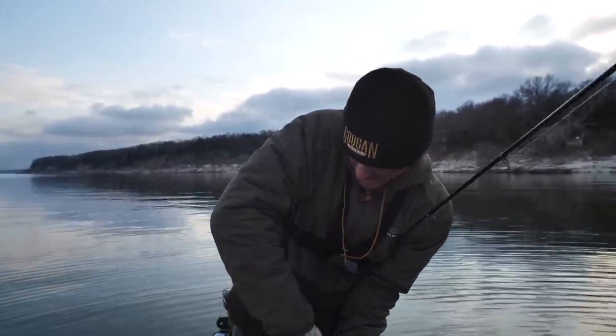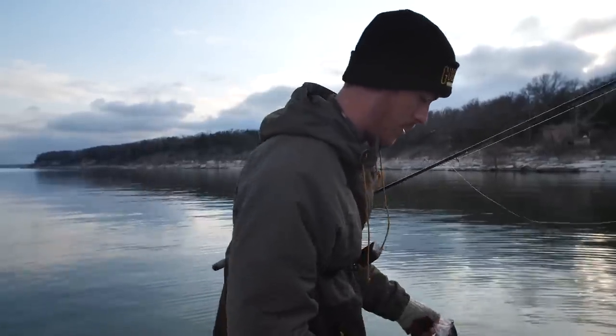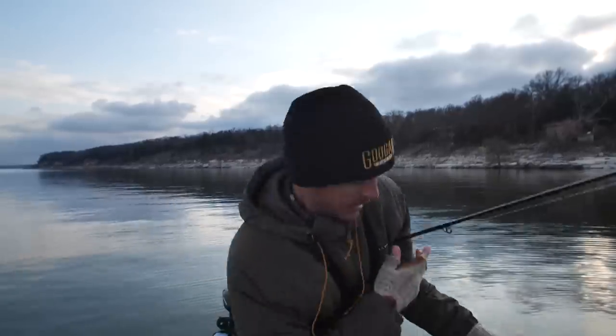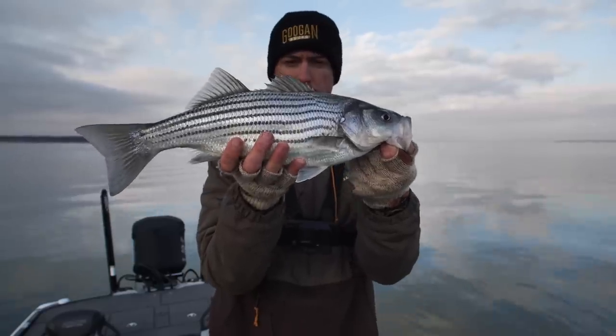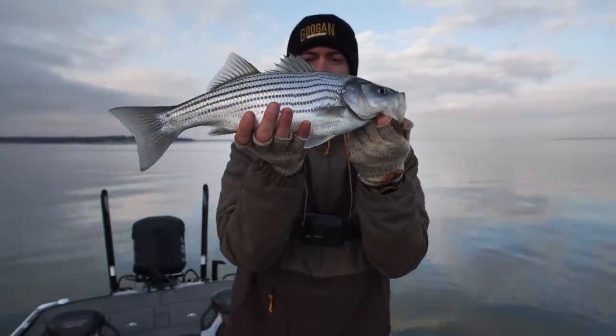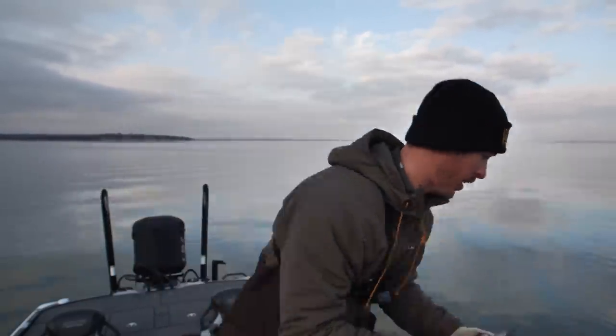Absolutely inhaled it. Gosh, y'all, what a cool way to fish this time of year and literally catch anything. I don't even care. Just to get the tug is nice. I know there's other things living down there, but these are awesome to experience as well. If you've never caught a good striper, they're a great fight.